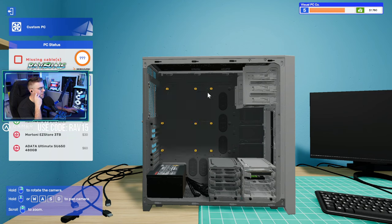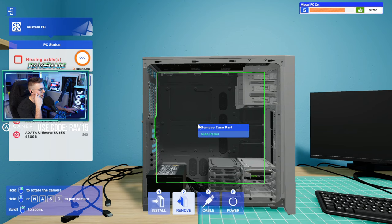So that's the upgrade I need to do. It makes you take out the standoffs too? Oh my god, that's annoying. I need to get that thing that automatically takes stuff out. You can do that. You got to get that as an upgrade, though. Okay.